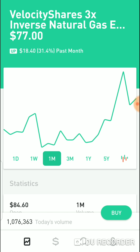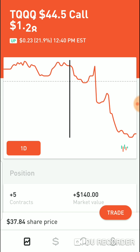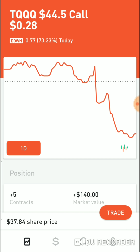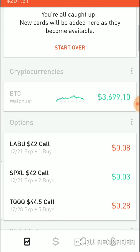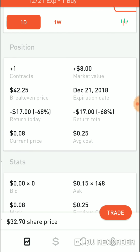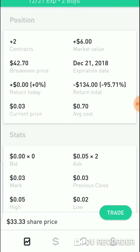Yeah, so basically, right now, my only plans are to get rid of this option once it goes back up. I'm actually planning for it to go back up to a $1.20, $1.25 level, because TQQQ is showing that it's going to uptrend. I bought this for December 28th, and right now it's like December 21st. It's Wednesday, alright? Basically, I'm waiting to get rid of this option, which is expiring like tomorrow or something. Yeah, I think it's expiring Friday. Oh no, maybe, whatever. I'm going to get rid of it so it doesn't expire worthless, and my SPXL option I'm also going to get rid of.